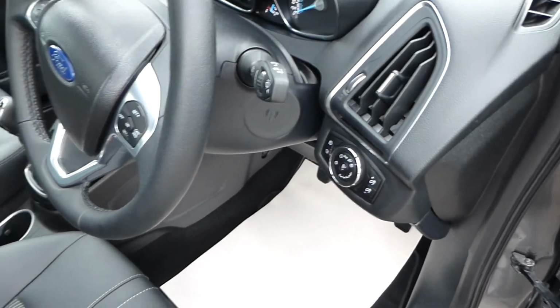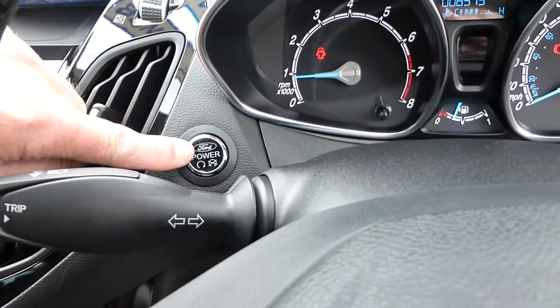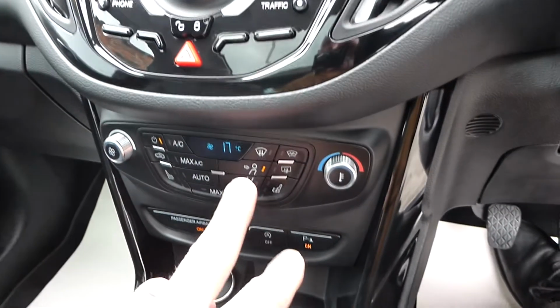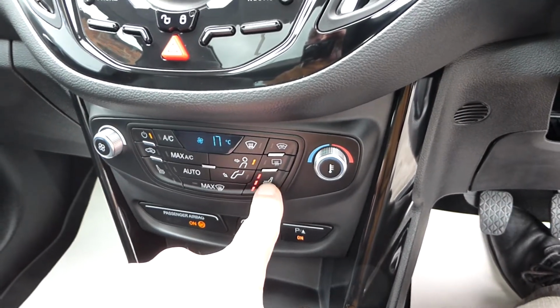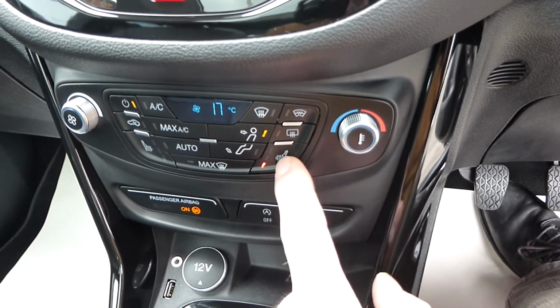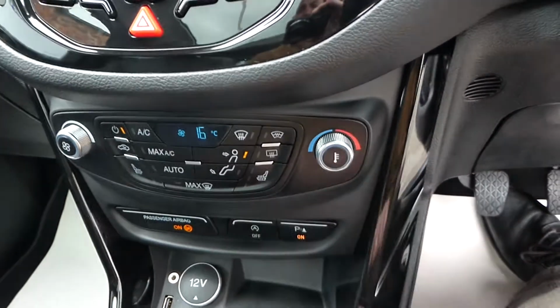Automatic wipers. Push button power to stop start the car, so just here. Just there, if I can just point that out to you. Digital climate control, heated seats. Can you see that? Yep, each. There you go, that's heated seats. Alter the climate just there.